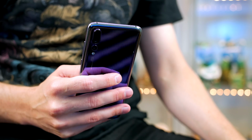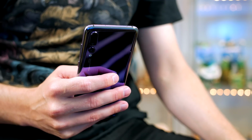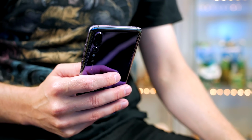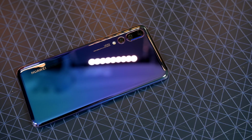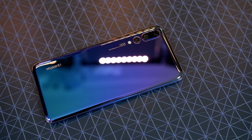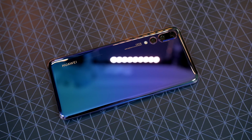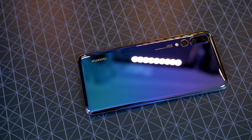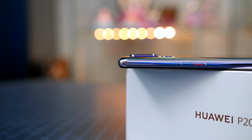So let's go ahead and wrap this up. I am absolutely loving my P20 Pro and will continue to use it as my daily driver for some time. If Huawei can make some slight improvements to the software, like easier navigation of some settings etc, maybe add some wireless charging and bring the damn headphone jack back, then I will be super excited.